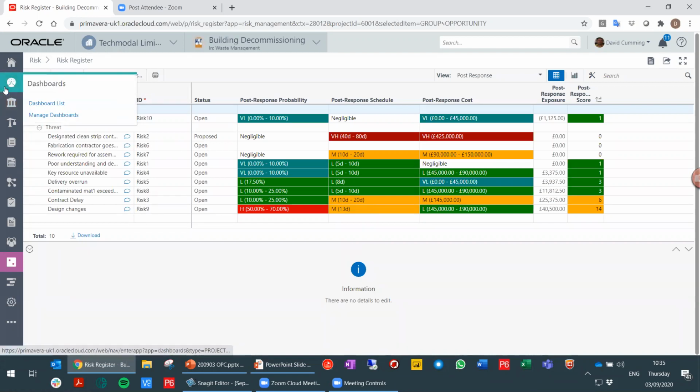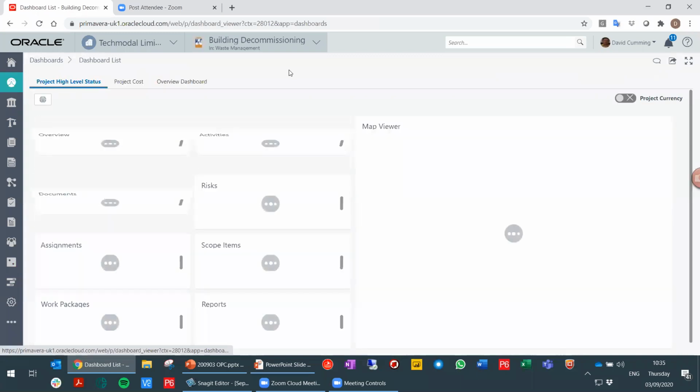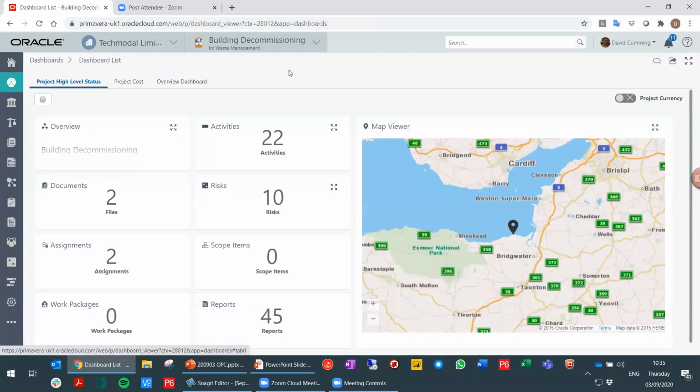So those dashboards that can be created can be made available to some people, all people, 1 or 2 individuals, etc. You can include, as we have done here, a map viewer based on the project's location. Okay, so that's a lot of the functionality we've seen that is based on Analytics, Unifier, OPPM, and P6. What we're going to do now is I'm just going to have a look at the summaries and settings.